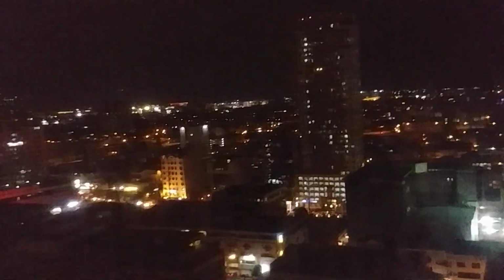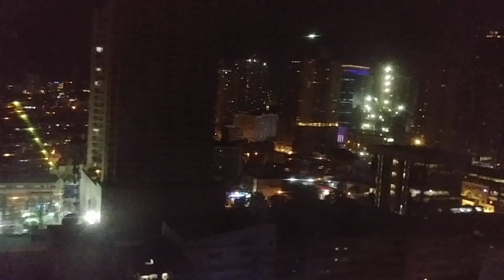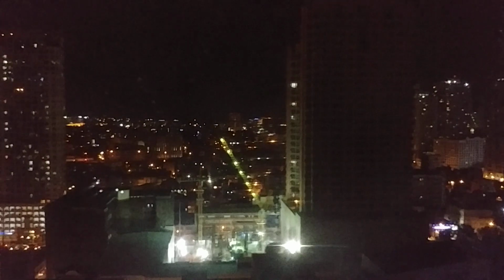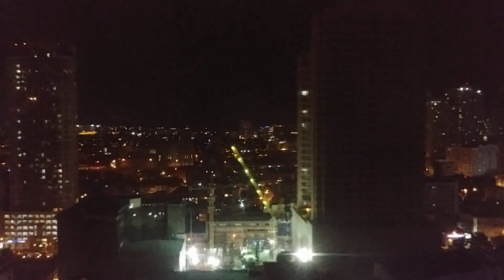I might slip out later. This is the McCarthy skyline looking towards Manila Bay at night. So I might slip out later and have a bite to eat and perhaps a pint of Dr. Feelgood, and then come back and maybe start to look at working on those Brits for Anthony.